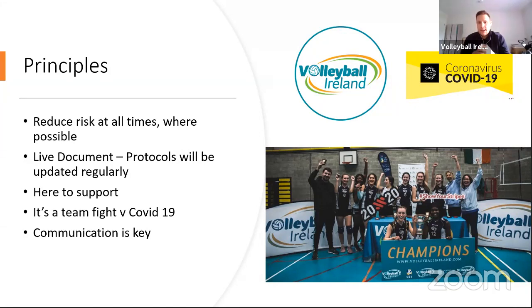And the next principle really is that we're here to support and to help, and we really want to re-emphasize that these protocols and the checklists that we're going to discuss aren't here to try and point fingers or to catch teams and clubs out. It's in place so we can help, so we can identify where potential issues are, and we can come up with solutions to help us all deliver volleyball in the most safe way possible. Because we really believe that it's a team effort.